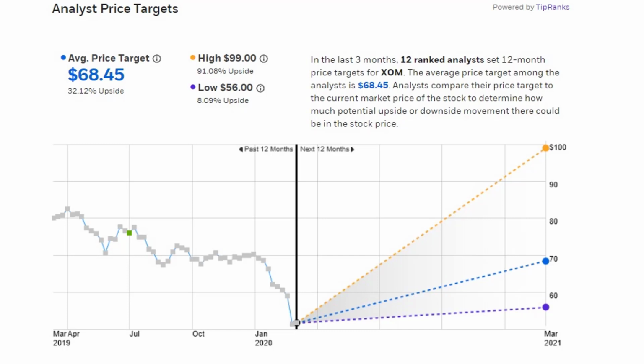Analysts have price targets for Exxon from $56 a share to $99, and earnings are expected 37% higher over the next 4 quarters compared to the last. At the current price to earnings, I would expect any earnings growth to be a major boost to the shares, and I really like this one over the next year or 2.